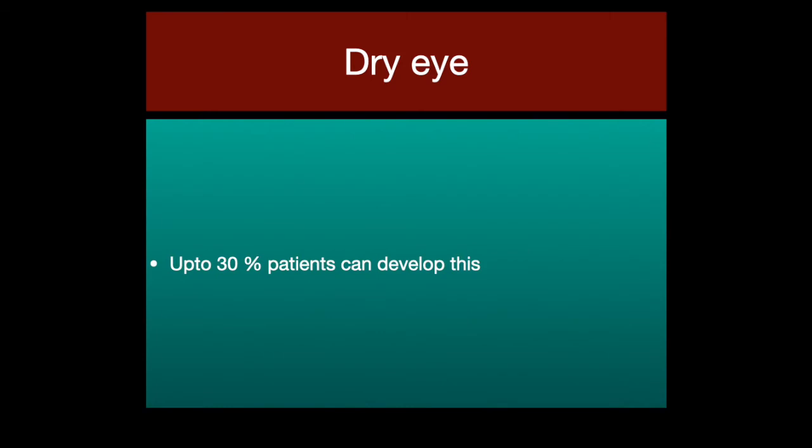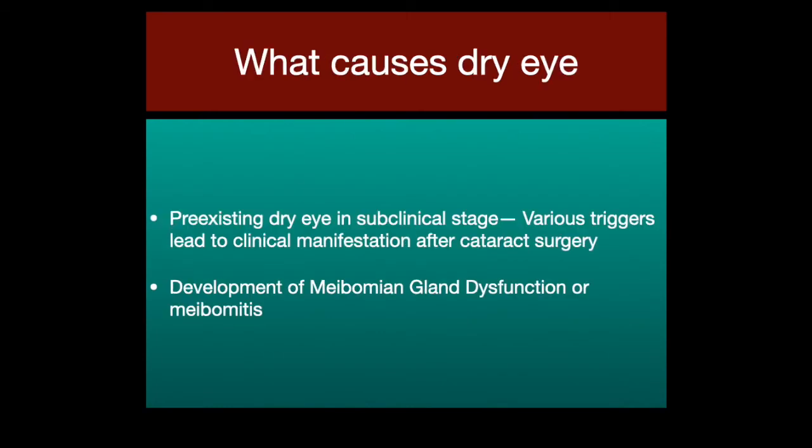Another common symptom is development of dry eye. This can happen in up to 30% of the patients. Now, this can be because the patient may have a pre-existing dry eye in a subclinical stage, so there were no symptoms before surgery, but various triggers can lead to its clinical manifestation after the cataract surgery.